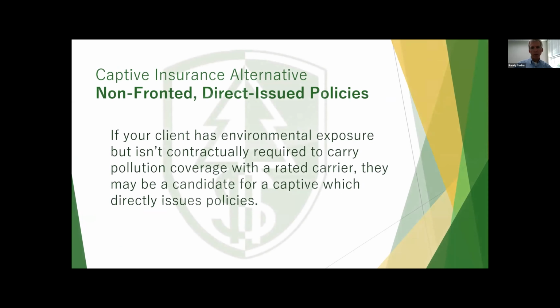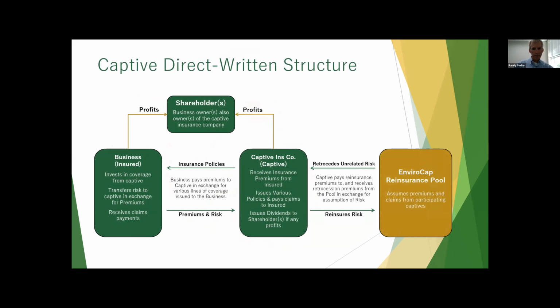So Chris mentioned earlier the second program within EnviroCap, and this is what we're calling a direct issued program, whereby policies are being directly issued from the captive to the insured. So in other words, there's not a fronting carrier involved. And that's illustrated here. As you can see, the captive there in the center of the page, receiving premiums from the insured and issuing policies to the insured business.